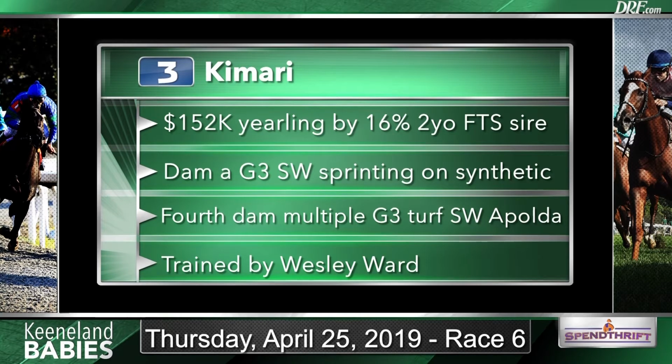And I will interject that not only am I not worried about Wesley Ward fillies taking on the boys, I'm not worried about fillies taking on the boys at this point of the year in general. I think later in the year it starts to become a little bit more of an issue as horses mature at different rates. But right about now in these shorter races, I do think they can all be on sort of a level playing field.